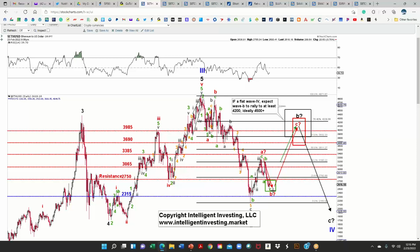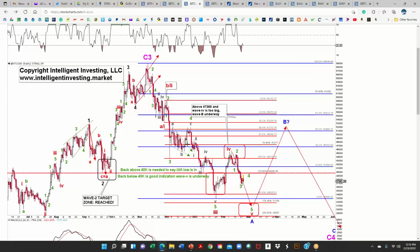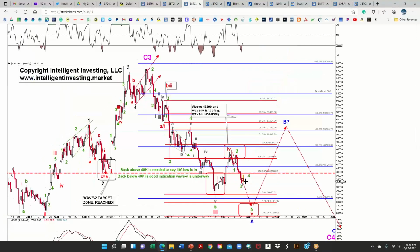And then we should see probably another C wave of potentially 5 or 3 waves. It can be a 3-3-5. That's not unheard of. Same here. Can we get this? It's very possible. If not, we have to entertain the option that we're going to get 5 waves lower. Okay, so we have these 2 options. So either we're going to rally or we're going to drop.